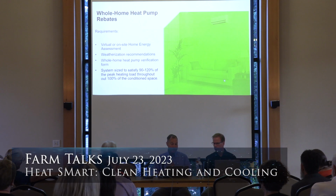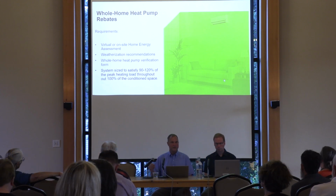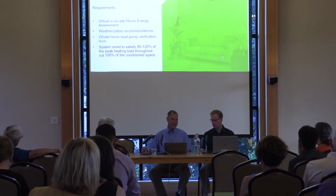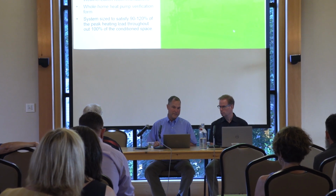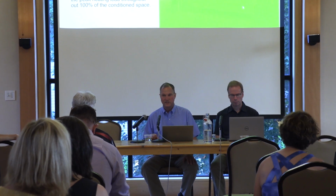Another requirement is the whole home heat pump verification form, and this is basically a form where you're attesting that the system is sized to heat my house between 90 and 120% of the heat load in the winter, so it's been sized properly. I've either removed my old system or disconnected it, or I'm attesting that I'm only going to use it in the event that the heat pumps are down for maintenance or inoperable for some reason. And there's also language about your home being occupied in the winter. So if you have a vacation home that you don't use in the winter, that's not eligible either.